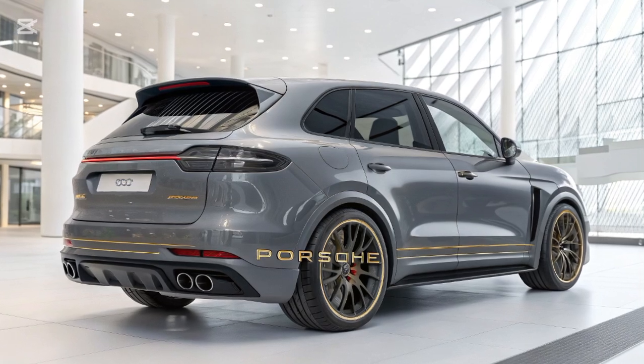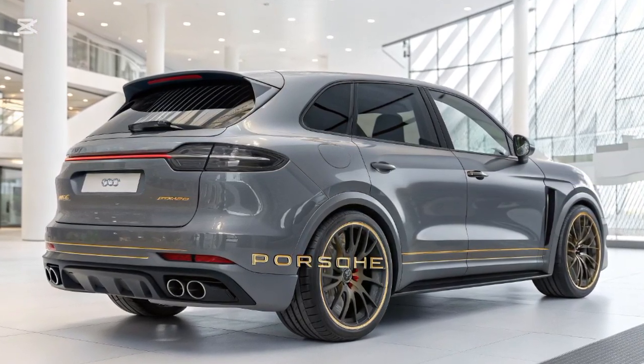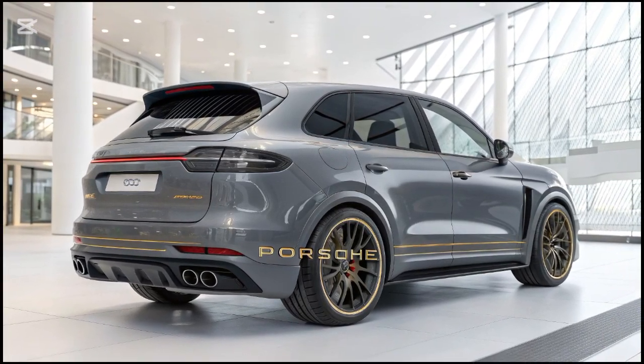The Cayenne stretches its light signature and finishes with a bumper that frames twin exhausts or electric trim depending on the powertrain. Close-ups show texture differences: exposed carbon on GT versus satin aluminum trim on Cayenne.